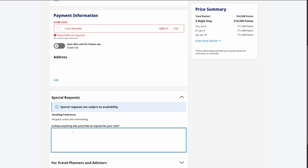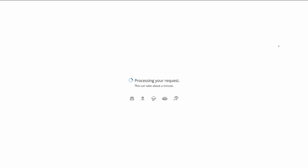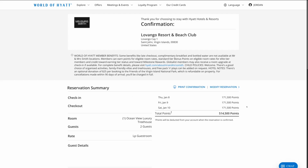I went to book, making sure I had selected points, left a little note for the hotel, letting them know that it was for our honeymoon, if they could do anything special for us, and boom, just like that, the first leg of our dream once-in-a-lifetime honeymoon was booked, again, completely for free.